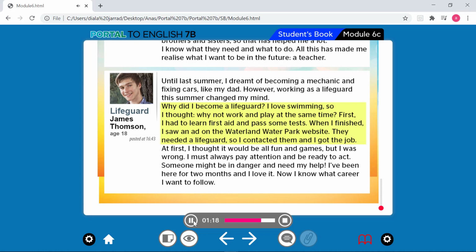First, I had to learn first aid and pass some tests. When I finished, I saw an ad on the Waterland Water Park website. They needed a lifeguard, so I contacted them and I got the job. At first, I thought it would be all fun and games, but I was wrong. I must always pay attention and be ready to act. Someone might be in danger and need my help. I've been here for 2 months and I love it. Now I know what career I want to follow.